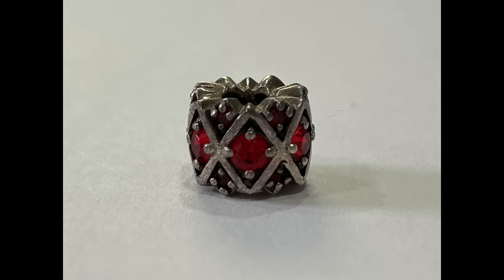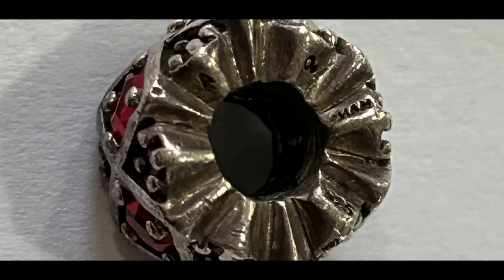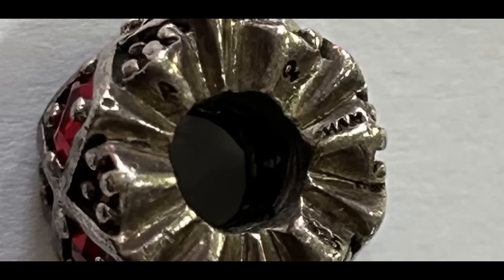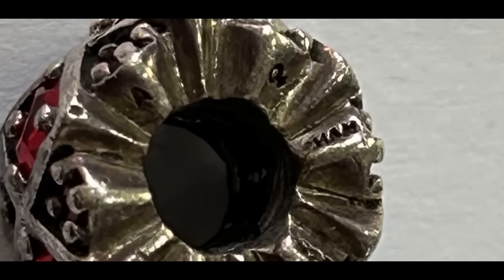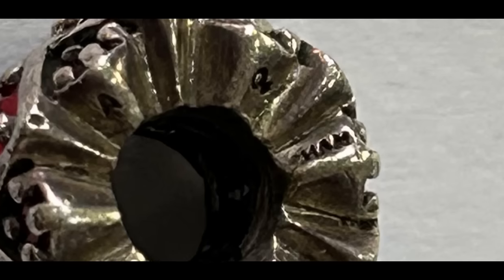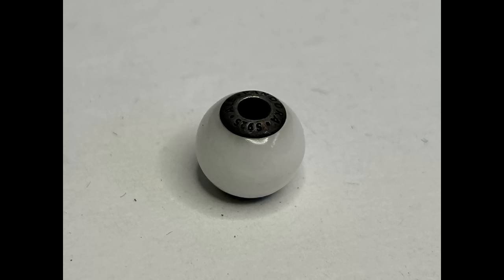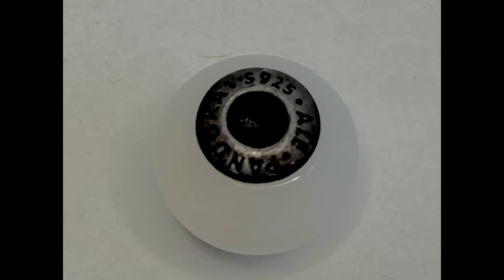One's this pretty red one. And if you look on the side of it, I don't know if you can see it, it has a marking on it that says maybe HAN, but it might have a letter that's cut off. And then it has an interesting little kind of female symbol marking on it. If anyone knows what kind of brand that is, I'm not really clear, and I can't find anything on it. The second bead is another milk glass bead that's by Pandora. If you can read the markings on the top, it says Pandora 925 ALE.